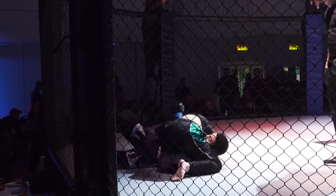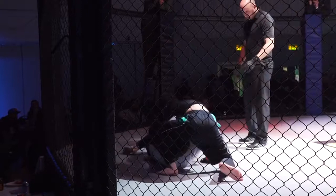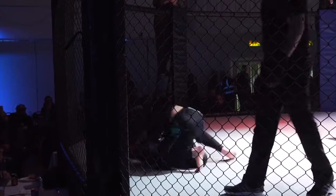So Rohan is striking from down below, but he's not really going to cause much damage. He really needs to get into a defensive position. This fight will suit the grapplers. And Sufyaan's going for the armbar. He's gone for the armbar.